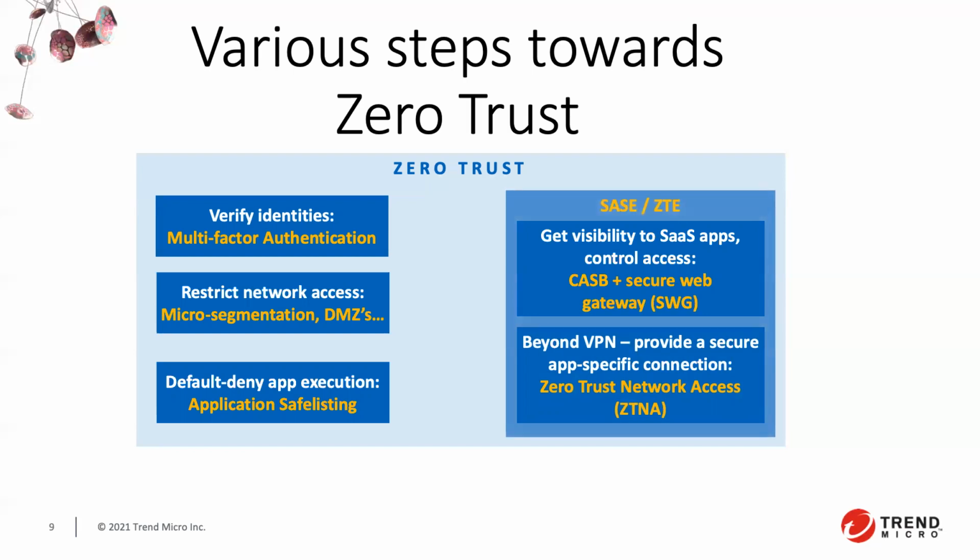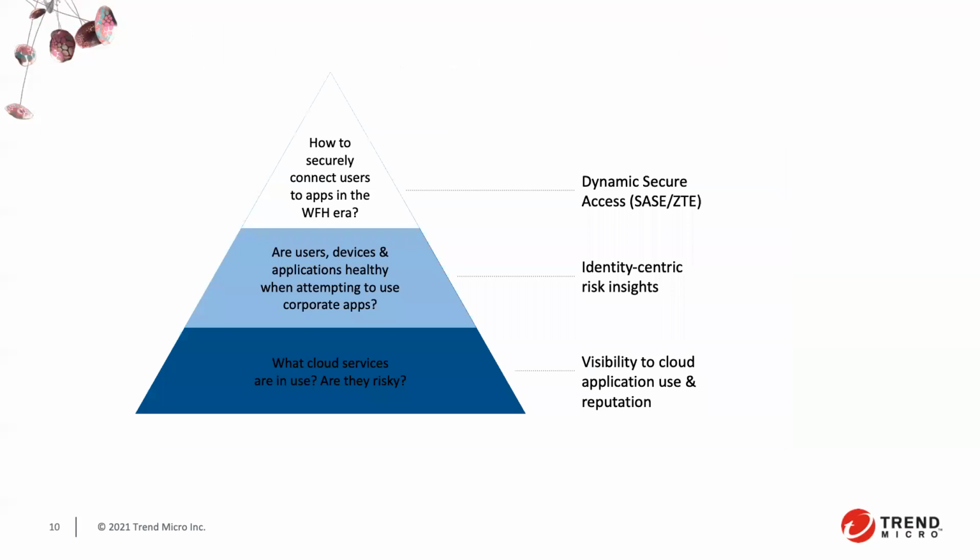SASE is Secure Access Service Edge, and ZTE is an abbreviation for Zero Trust Edge. We can think about it as a pyramid as well. The base is which cloud services are in use and whether they are risky. This gives you visibility into cloud application use and its reputation.